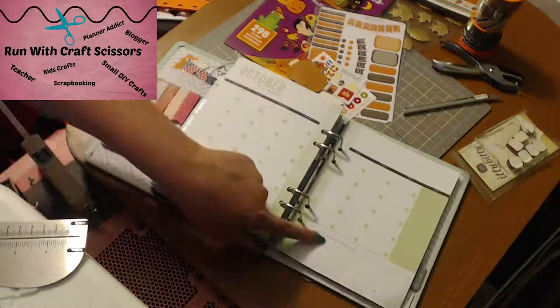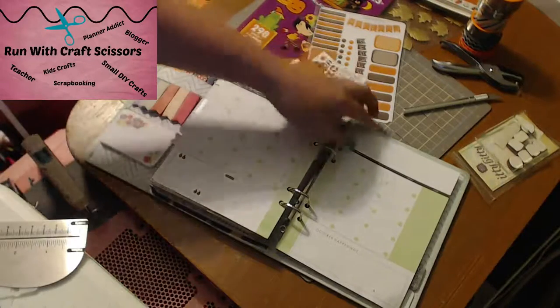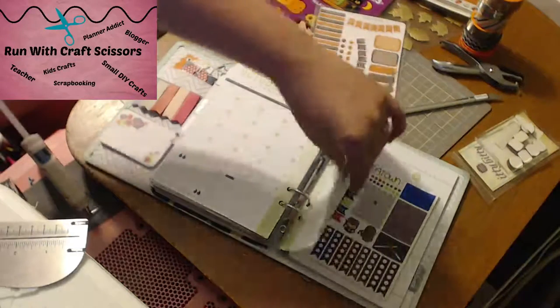And it has October happenings, so there's no typo on this one. I had a typo on one of my pages. I think it said July happenings, and it wasn't July. It was like August or September or something.